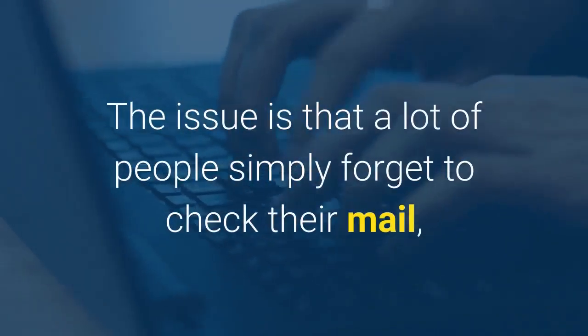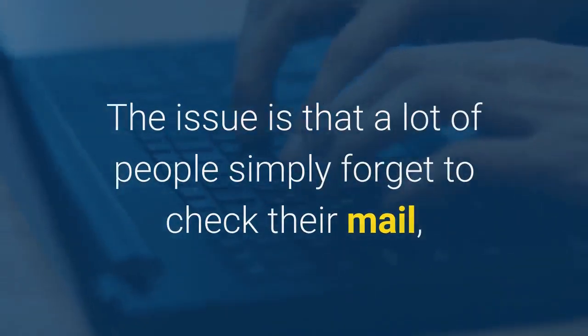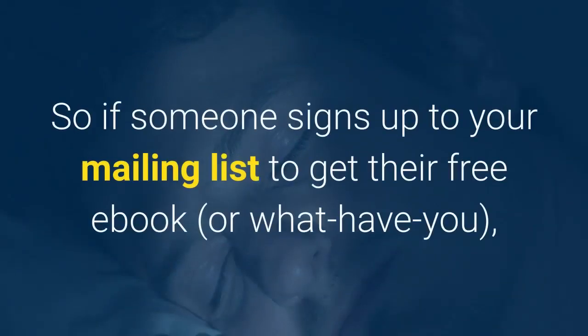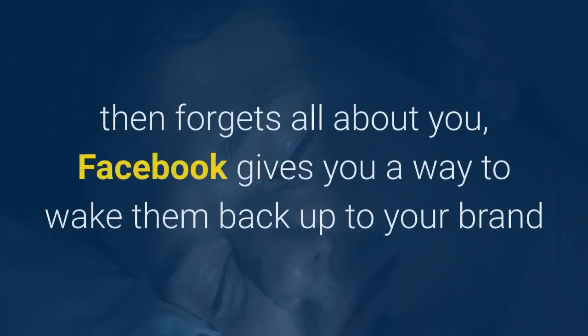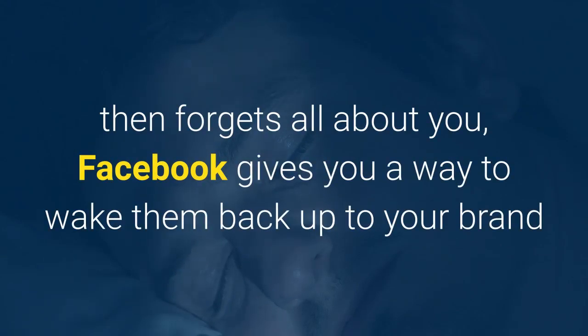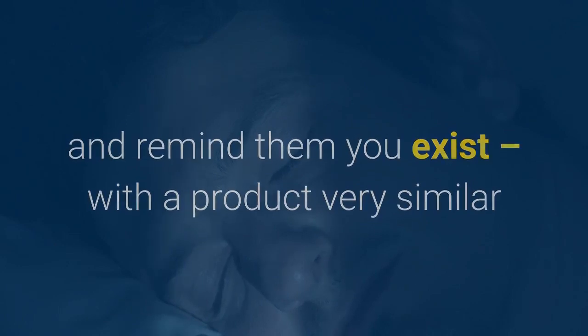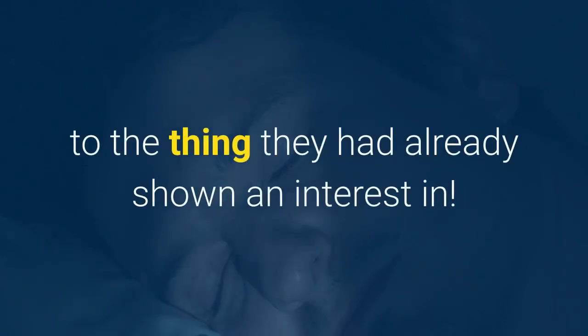The issue is that a lot of people simply forget to check their mail, and that this is a far less multimedia platform. So if someone signs up to your mailing list to get their free ebook, or what have you, then forgets all about you, Facebook gives you a way to wake them back up to your brand and remind them you exist, with a product very similar to the thing they had already shown an interest in.